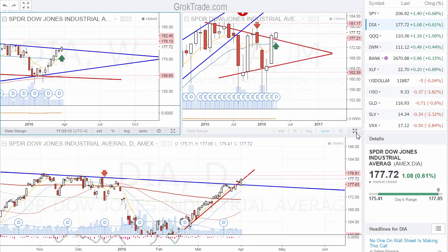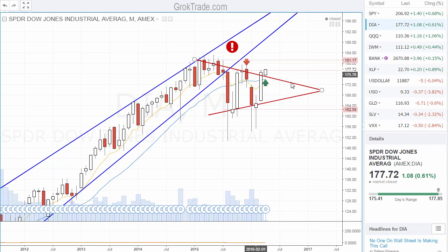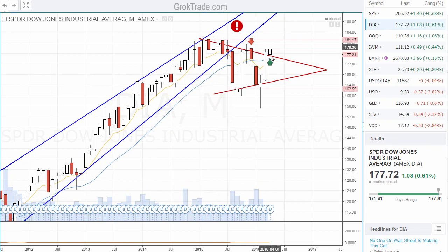If I go to the monthly, again, we go up, up, up, up. We build this small symmetrical triangle, which is a big bullish pennant on the large scale here. We're blasting over this, but the volume's just very small. But this is, I put a green arrow here. We're above all major moving averages on the Dow, and again, the Dow's nearing a 4-month high. I mean, it's doing exceptionally well here.